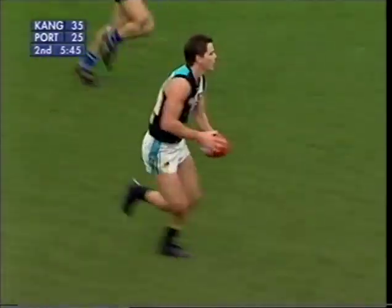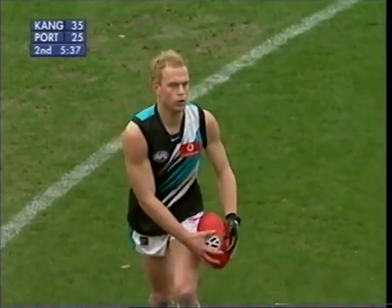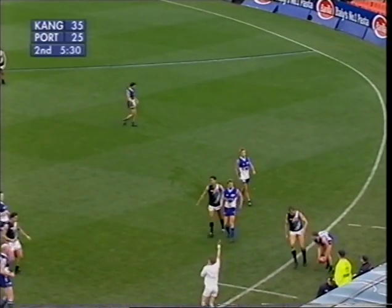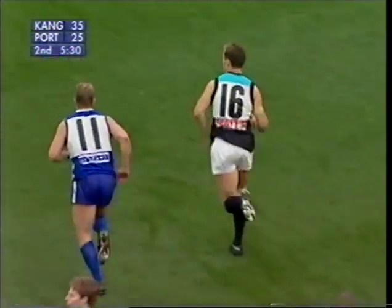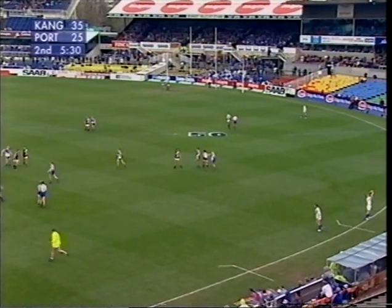Stevens outside the 50. Wakeland to the run of Kingsley. Kingsley goes around the wing and finds Chad Corns. He's on the half-back flank. Treadrate has been the target up forward. He's got him in his sights. He's got to make ground in front. Just couldn't quite hang on to it, and finally forced over the line by Dylan Smith. Archer and Treadrate. That's a big duel. An important one in the context of this game.